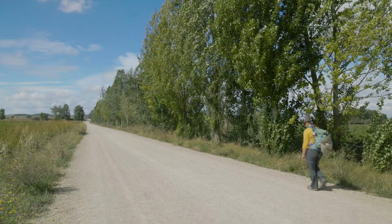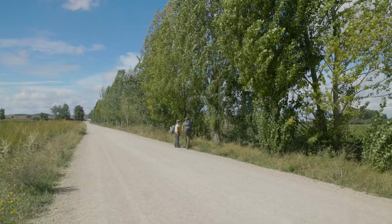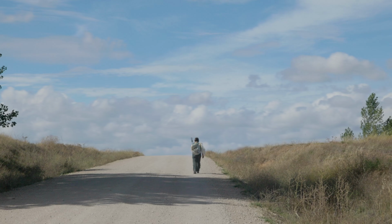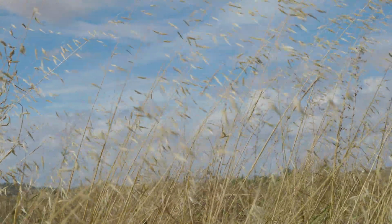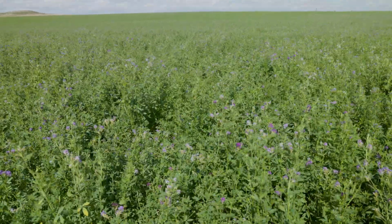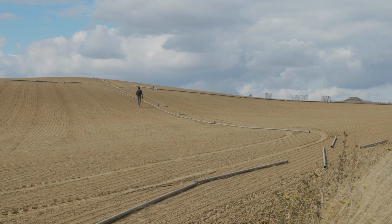The route continues along a lightly traveled dirt road, where the scenes are mostly agricultural. In 2 kilometers, we cross the Pisuerga Canal, which waters all this farmland. I think it's safe to say the crops here would not survive without that irrigation.